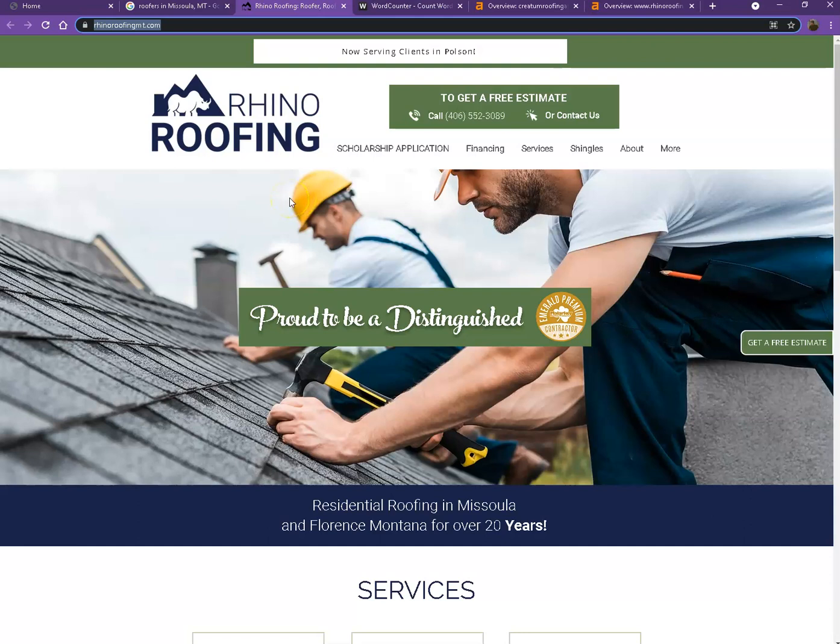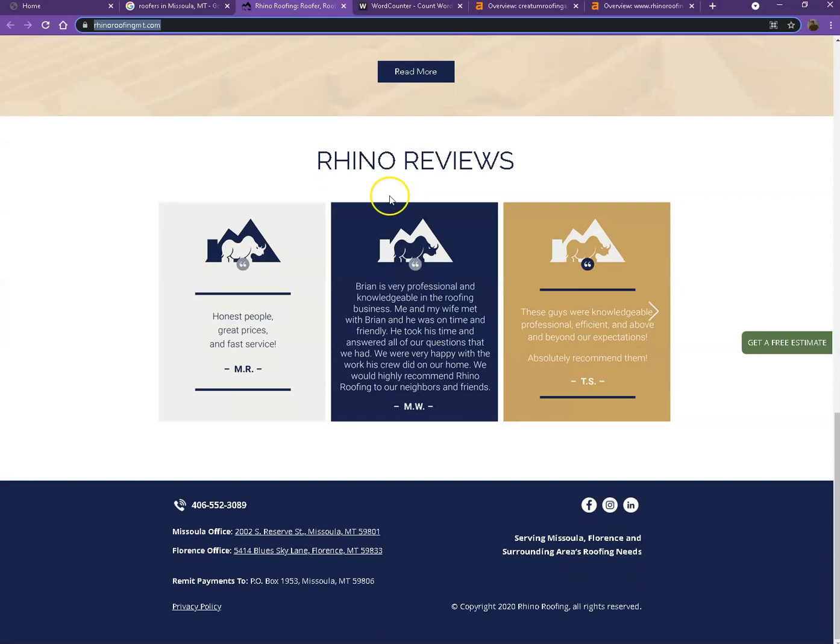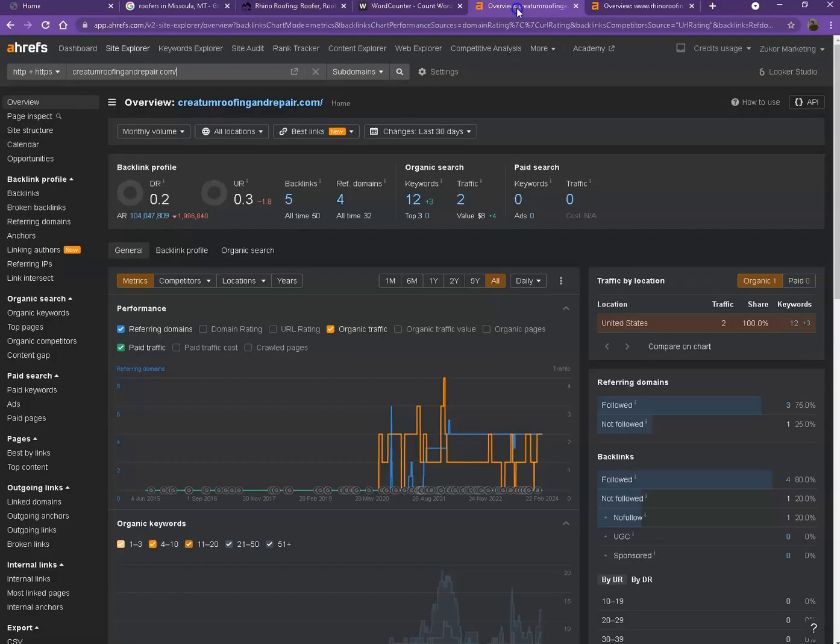Well, looking at their website, they also have a pretty good looking website. They have their logo here, a call to action, pretty good photos, a nice layout, and a good amount of content. So let's go ahead and dig deeper with the numbers instead. We have here Ahrefs, one of the paid tools that we're using to get more information on the back end of your website.